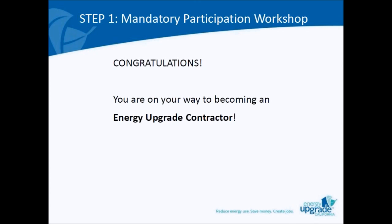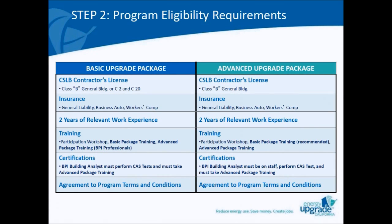So step 1 is attend a mandatory participation workshop. I do want to congratulate you all. You are on your way to becoming an energy upgrade contractor. This is the first step, attending a participation workshop. Step 2 is to meet the program eligibility requirements.